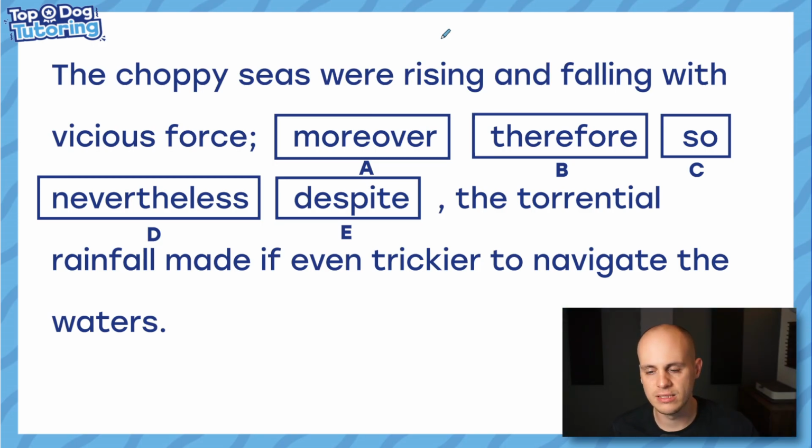I really like this sentence because there's a lot to unpick, okay? Firstly, think back to my lesson way back in October, near the beginning, because we have been releasing daily videos, just saying, when I talked about semicolons. I really like this use of the semicolon. We're relating two clauses. So we've got the choppy seas were rising and falling with vicious force. And we've got another sentence that's going to be related.